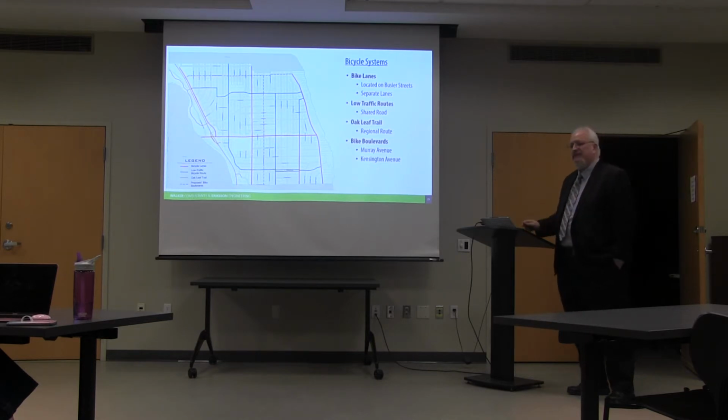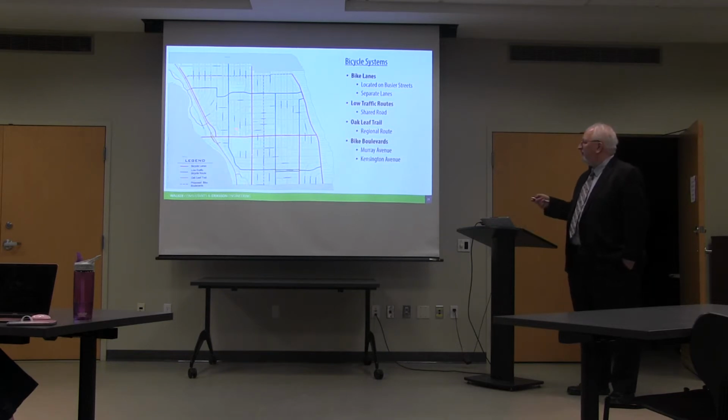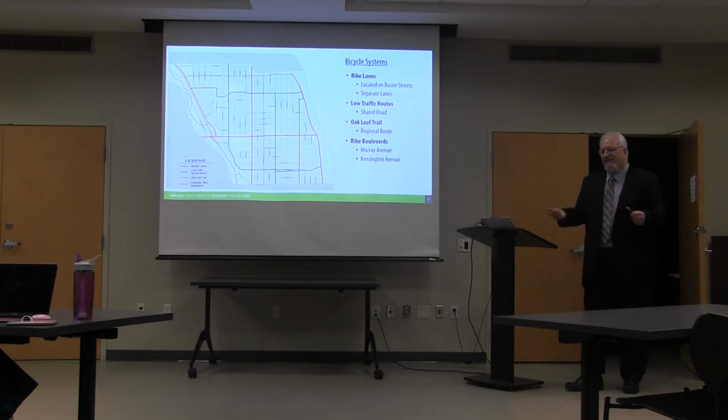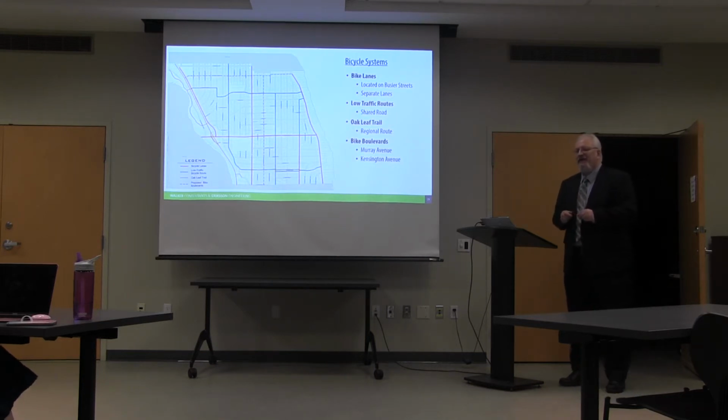Would you keep it at Morris? We're not addressing Morris, that's a signal. Oh, okay, I'm sorry. So just these three unsignalized crossings. They're just five crosswalks, and do people use them? Yeah. Okay. So we'd rather have them cross at three spots.